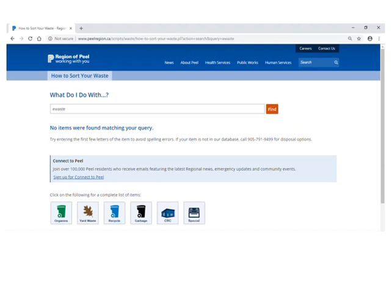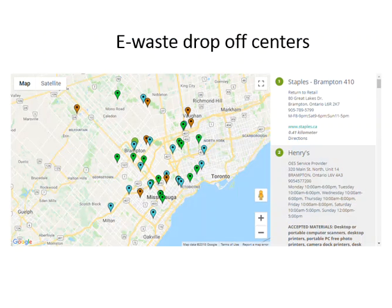So the Region of Peel has a whole bunch of ways that you can throw away your waste efficiently. I'm sure you have a green bin, or you've at least seen them, and there's yard waste, and there's your recycling bin, and there's a garbage bin. But there's also something called a CRC, the Community Recycling Center, and I'll show you a little bit about that. There's also a whole bunch of e-waste drop-off centers. You can go online and look them up. There's one at Staples right by our school where you can just drop off your e-waste, and they make sure it's responsibly recycled and that it isn't taken into the dump.